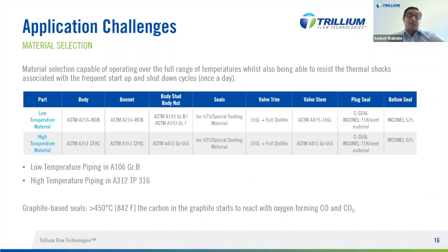As you see from the table, the body and bonnet can be considered in WCB or CF8C, depending on the temperature. The trim could be 316 with a stellite coating on it. The material selection for seals and packing is a little bit challenging. Traditionally used materials such as graphite-based products for packing and seals cannot be used in applications above 450 degrees C in areas of oxidation.